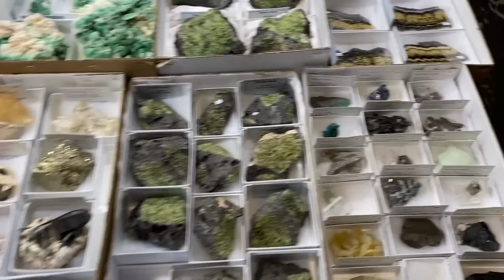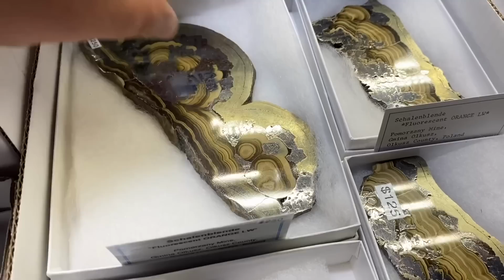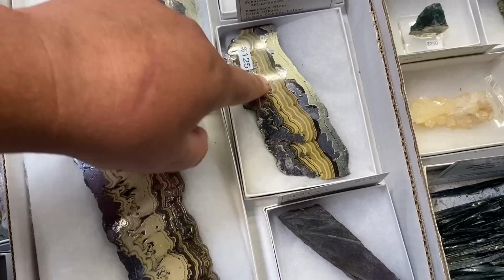What is this, the nickel blend or schistin blend? I've heard this material called a few different names. From Poland. Fluorescent orange. I wonder what's in it that's turning it orange. Is it the yellow in here?